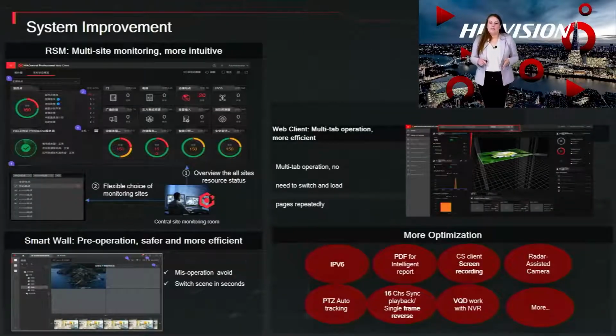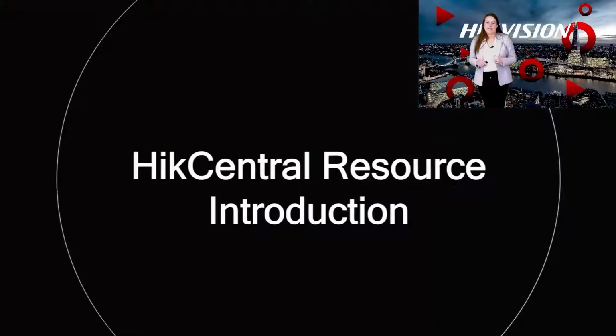Other system improvements include making multi-site health monitoring easier, smart wall slicker, and one nice feature, we've added tabs onto the web client so you can switch between pages more efficiently. It's that sort of Google Chrome setup we're used to, so you can move between the pages really, really easily. Now, we've also added some additional resources to the Hikvision website.